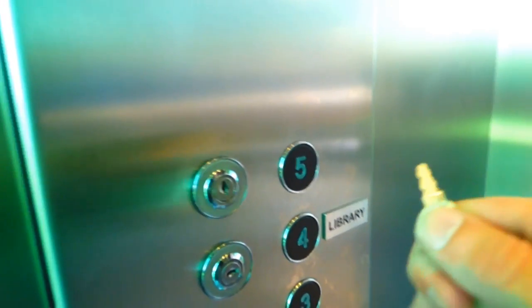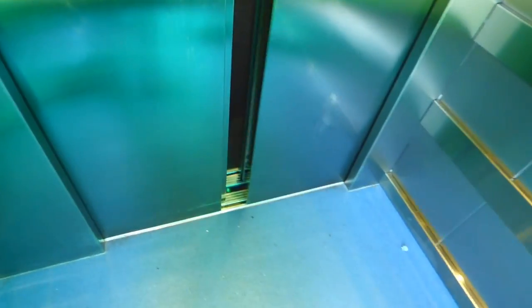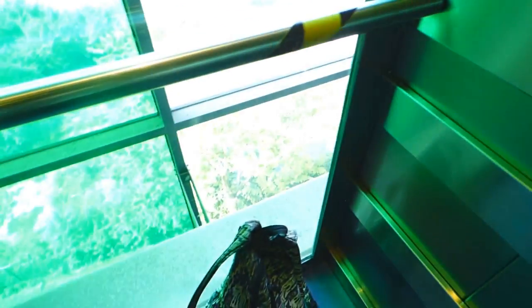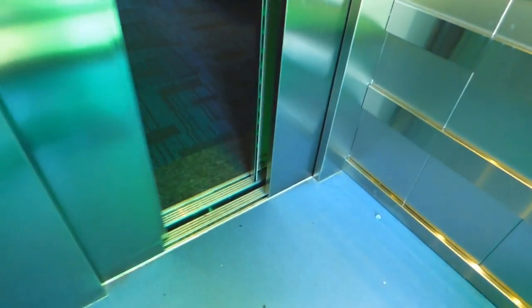You are not authorised to use this floor. You are not authorised to use this floor. You are not authorised to use this floor. Doors closing. Please mind the doors. Fifth floor. Doors opening. You are not authorised to use this floor.